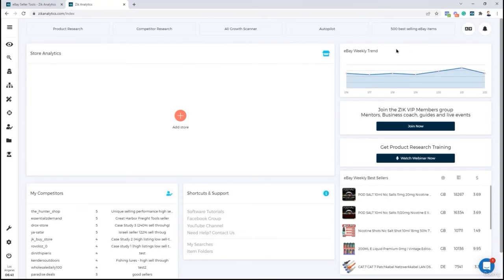On the right side, you have the eBay weekly trend. It's just to give you an overview of the trend on eBay, and you can find here below the best weekly sellers, the weekly best sellers on eBay. Here you can have access to the VIP members group. So all you need to do is click here and it will open you the link of the VIP member group.